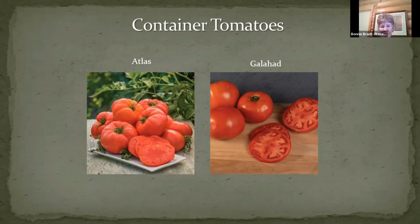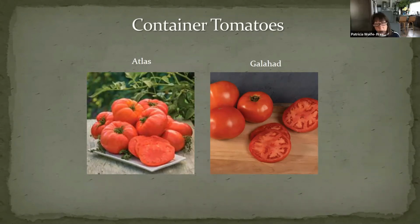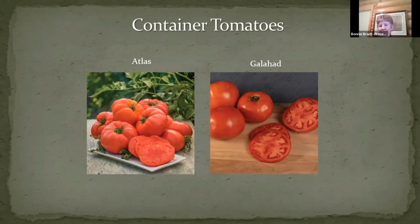But I liked the fact that this one got taller. This was more like 3 to 4 feet. Now remember, when you use containers, you want them to be pretty big. I would say at least 15 gallon. Next, please.